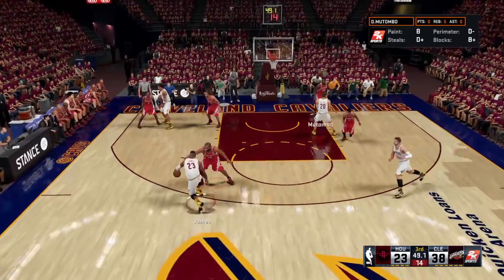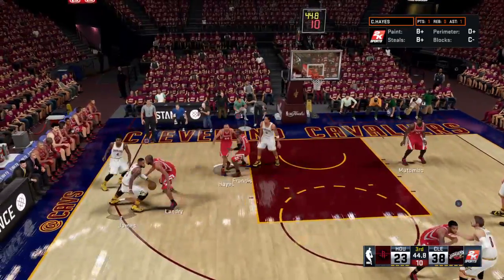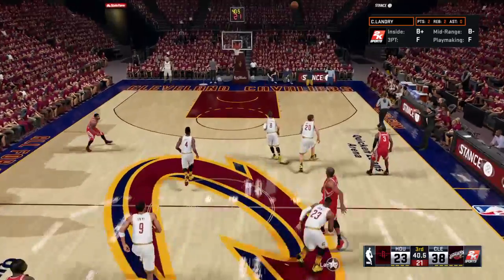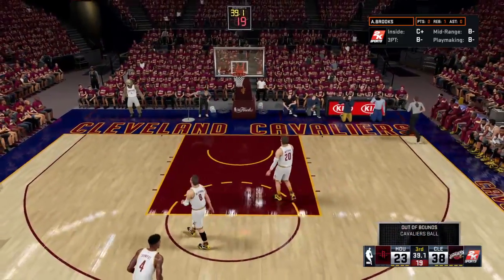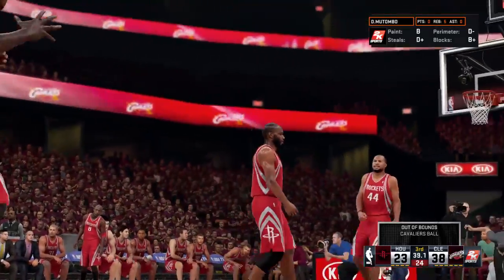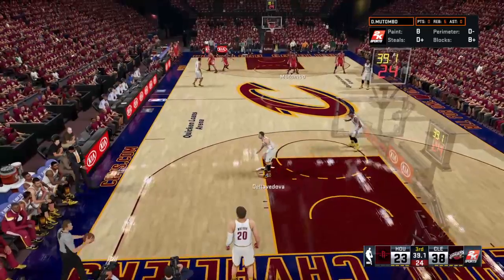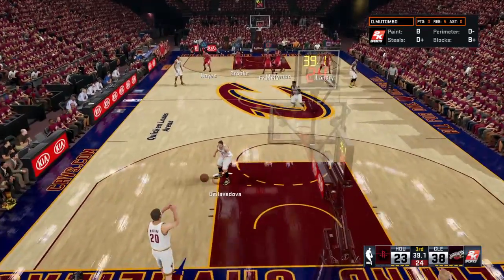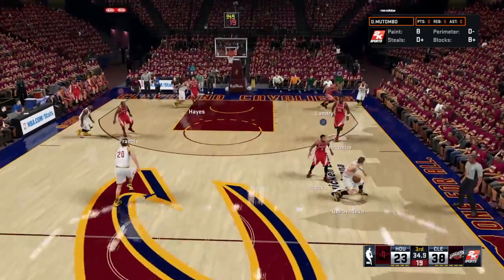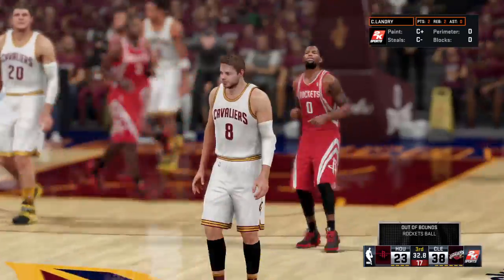LeBron outside. There's 45 seconds left in the third. Stolen by Landry. And it goes out of bounds. That one is off Landry. Clark, confident play we're seeing out of him. Yeah, no question about it. Like they say on the playground, scoreboard. And out of bounds as the Rockets gain possession.